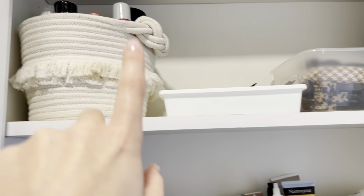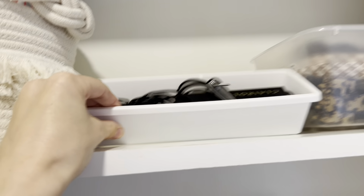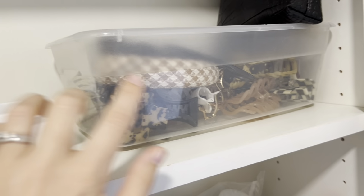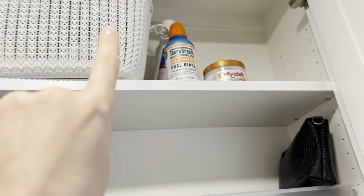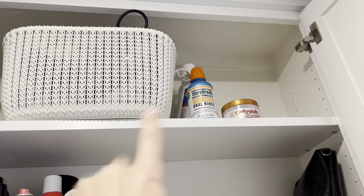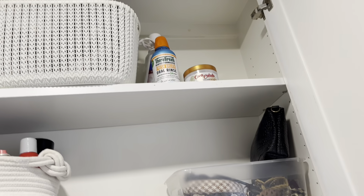On the second shelf, I put all of our hair stuff up here, hairspray, stuff like that. This is bobby pins and ponytail holders. And I have a million claw clips, so those are all right here on the second shelf. This has scrunchies, and then that's my blow dryers, curling irons, and all of my hair tools, and just some other stuff, mouthwash and just extra stuff up there on the top.